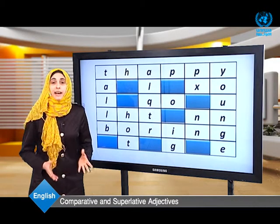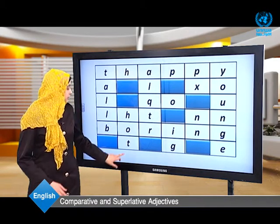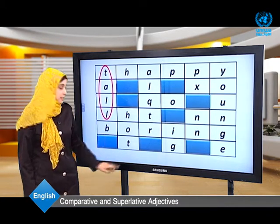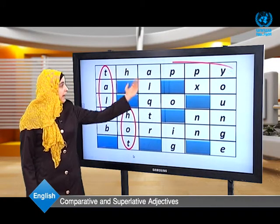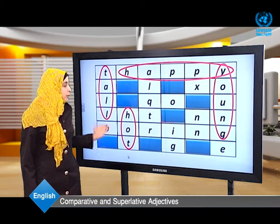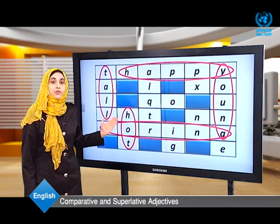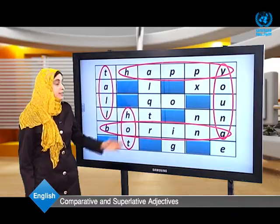Time is over. Now, let's try to find the adjectives together. The first one is tall. The second one is hot. And we have happy here. The fourth is young. And the last one is boring. So these are the five adjectives the pictures represent: tall, hot, happy, young, and boring.